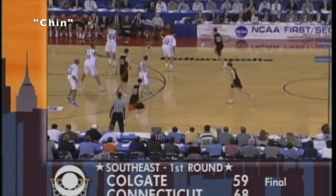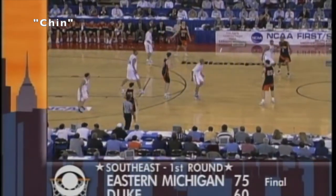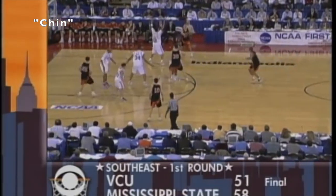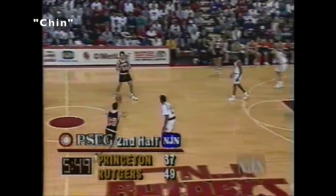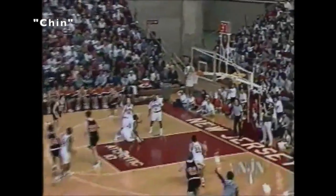UCLA right now on a 7-0 run. The last 2:05. 36-31. Sidney Johnson with the heave. The telling statistic, he was a warrior on the backboards both in high school and last year as a freshman.